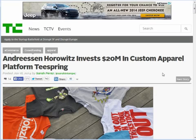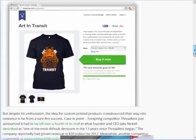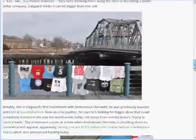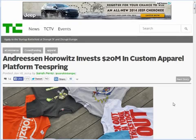In fact, just earlier this year, a major investment firm invested over $20 million in this custom apparel platform called Teespring. And you can read about it all over the internet, just how popular and booming this business really is. In fact, this business is kind of like how Kindle was just a few years ago. So just like how Kindle revolutionized the self-publishing industry with the book market, where anyone could easily become an author, well, this is happening right now again with the Teespring and custom apparel business.